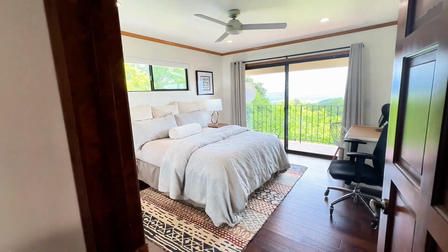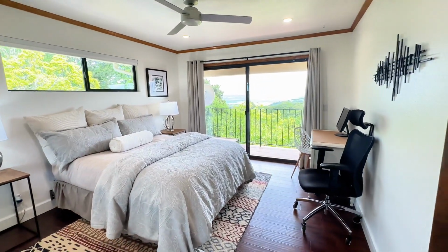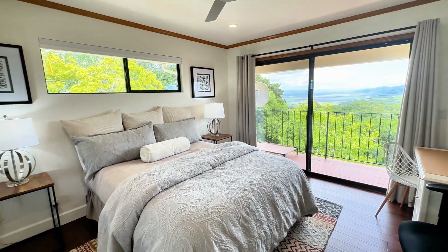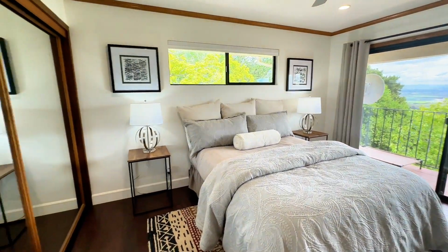Take a look at the bedrooms. You have plenty of natural light from the overhead window. You also have the sliding door access to your balcony, plus the amazing views.